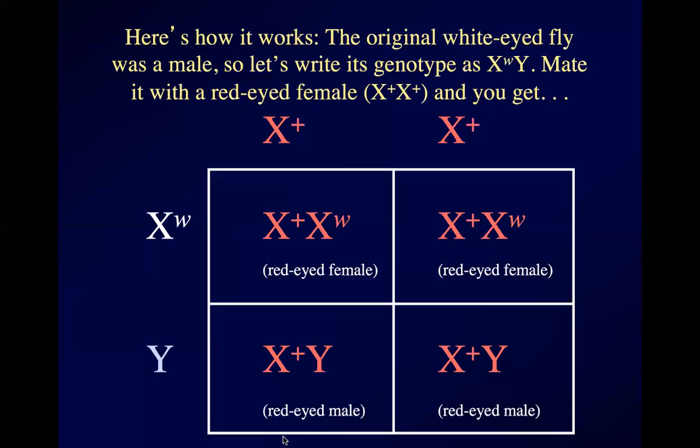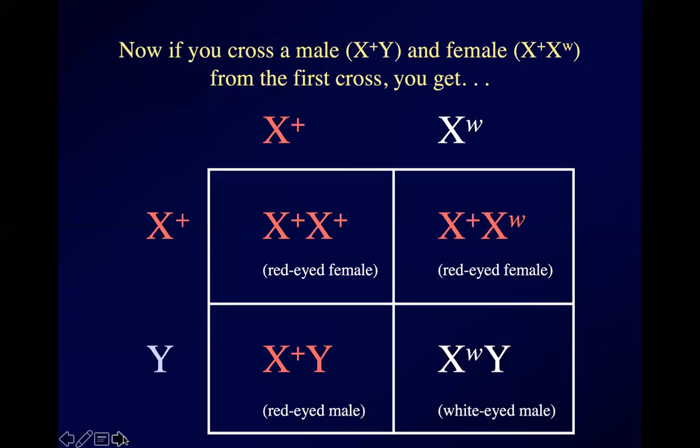And the result is you get either red-eyed females that are heterozygous or red-eyed males, which have one copy of the red-eyed allele and one Y chromosome. But if you take one of those red-eyed females and mate it with a red-eyed male, you get this. A quarter of the offspring get X chromosomes with the wild-type allele from both parents, and those are red-eyed females. A quarter of the offspring get an X with a wild type and an X with a recessive white-eyed allele. Those are red-eyed heterozygous females. A quarter of the offspring get an X with the red-eyed allele from mom and a Y from dad, and those are red-eyed males. And a quarter of the offspring get an X with the white-eyed allele from mom and a Y from dad, and those are white-eyed males.